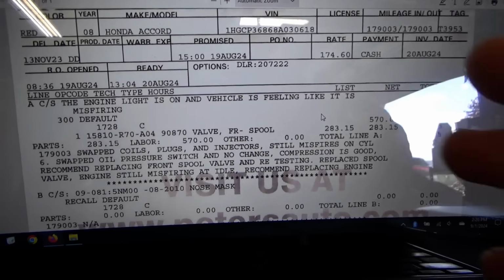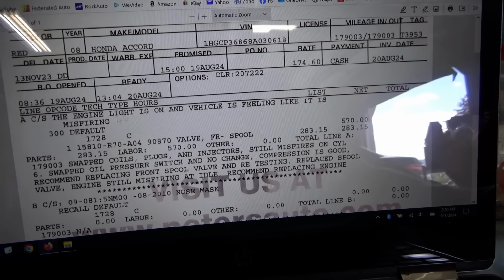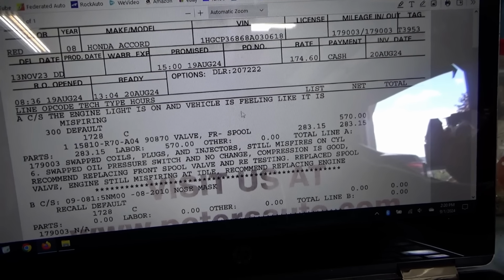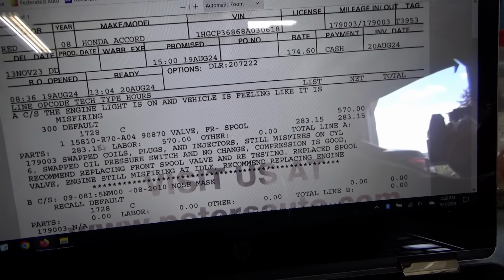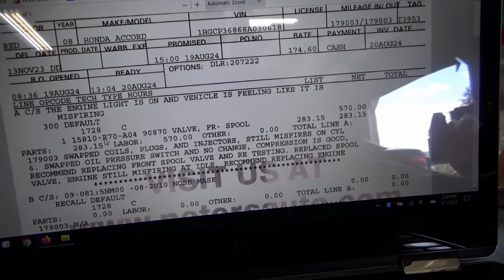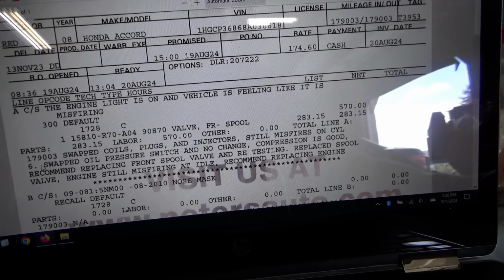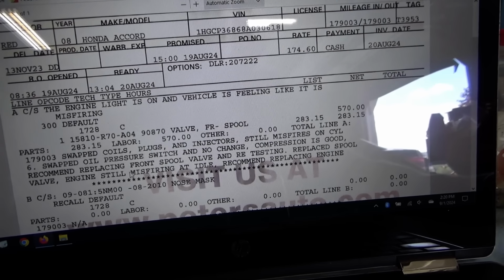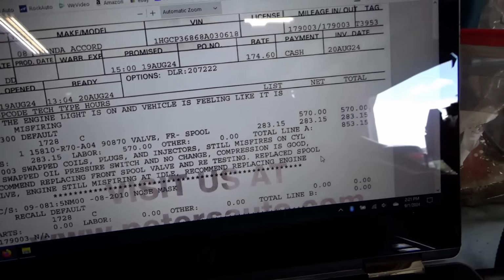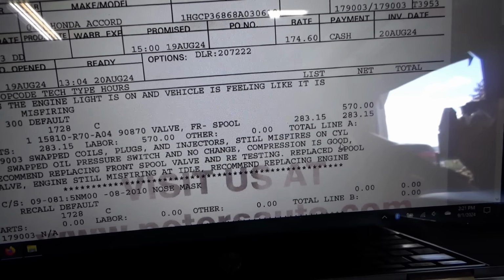Alright, so here is the invoice from the dealership. Customer states the engine light is on, vehicle feels like it's misfiring. So this is after the valve clearance adjustment, I guess. This is the second time he took it to the dealer. And you see right there, front spool valve, that's the part number. So what they did was swap coils, plugs, and injectors. Still misfires on cylinder 6. Swapped oil pressure switch and no change. Compression is good. Recommend replacing front spool valve and retesting. Replace spool valve. Engine still misfiring at idle. Recommend replacing engine. Holy crap. So they charged them almost $900. So this spool valve is, you know, $300 plus $600 in labor. And now they tell him he needs an engine for an intermittent misfire problem.